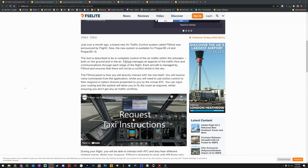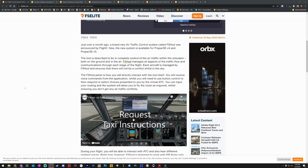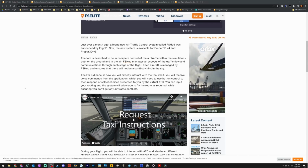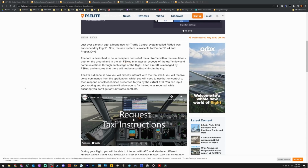Now, the very cool thing is you're going to be able to use voice-to-voice communication, meaning that the application is going to talk to you and you have the option to talk back. If you choose that you don't want to do the verbal communication, you also have the option to simply use your mouse and select the appropriate response for the command that you were given from air traffic control.